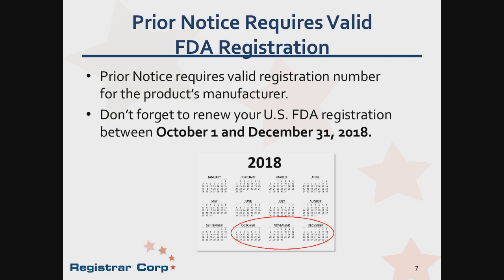Many facilities don't realize their registration is canceled until they have an issue with a shipment, sometimes realizing during prior notice. If the registration number is invalid or canceled, the prior notice will be rejected right away in the FDA portal. Registrar Corp can help you to renew your registration. Our contact details will be provided at the end of this presentation, should you wish for our assistance in this matter.